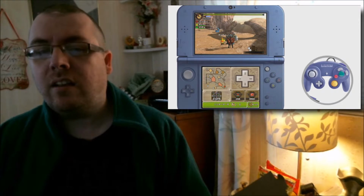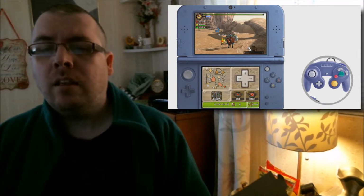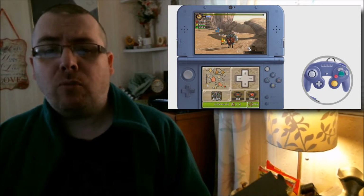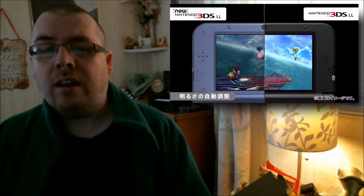It now has a second controller on the right-hand side just above the face buttons, which will be used to control camera functionality in games, and it will also be used to do special attacks in the upcoming Super Smash Bros. for the 3DS.